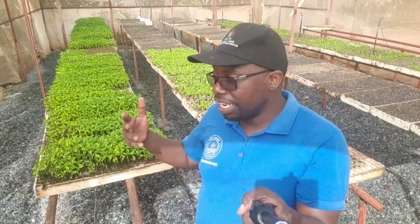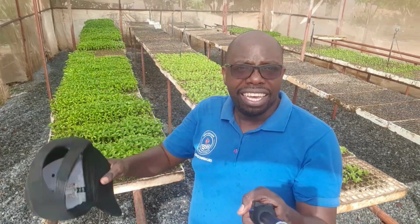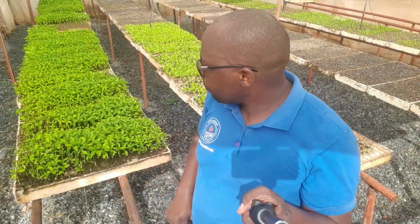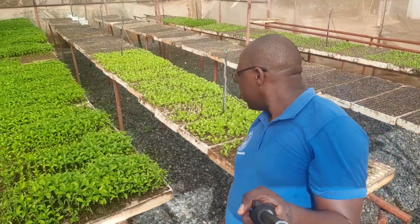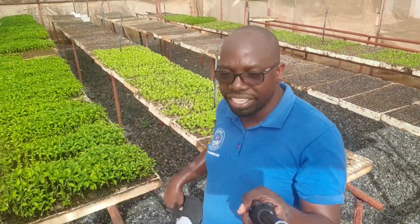sweet pepper. I'm loving the water from the sprinklers, because it's really hot. You can see I'm sweating, but I'm getting some lovely water from the sprinklers. So yeah, quite a very good feeling right here.